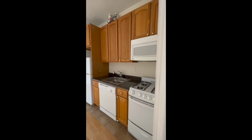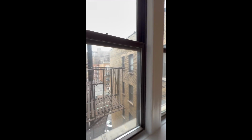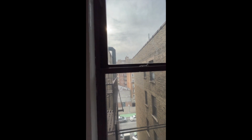Again, built-in microwave, full-size stove, dishwasher, refrigerator, lots of cabinet space. And I will show you right back out the window. High floor, great light, very good price.